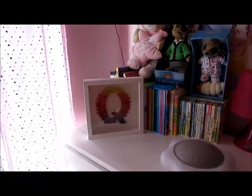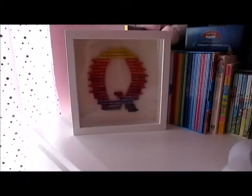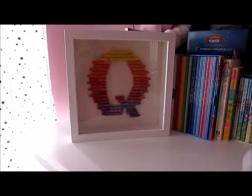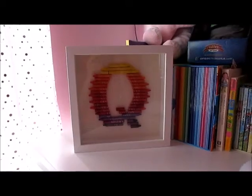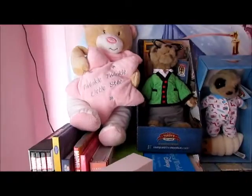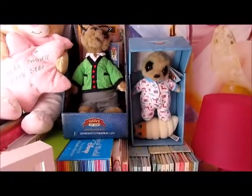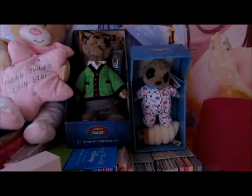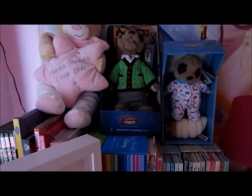And then here we've got another item. This is one of my favourite items again from Happy Hampers. Just the Q for Quinn. It's made out of Crayola crayons, which is just brilliant. It's the first time she'd ever actually done a Q, so I was really happy with that. We've got just some teddies up here. That was a gift when Quinn was born. My mum and dad got these for us for Quinn to keep, little keepsakes. Oh, it's gone really dark now. Let's open this up a bit.